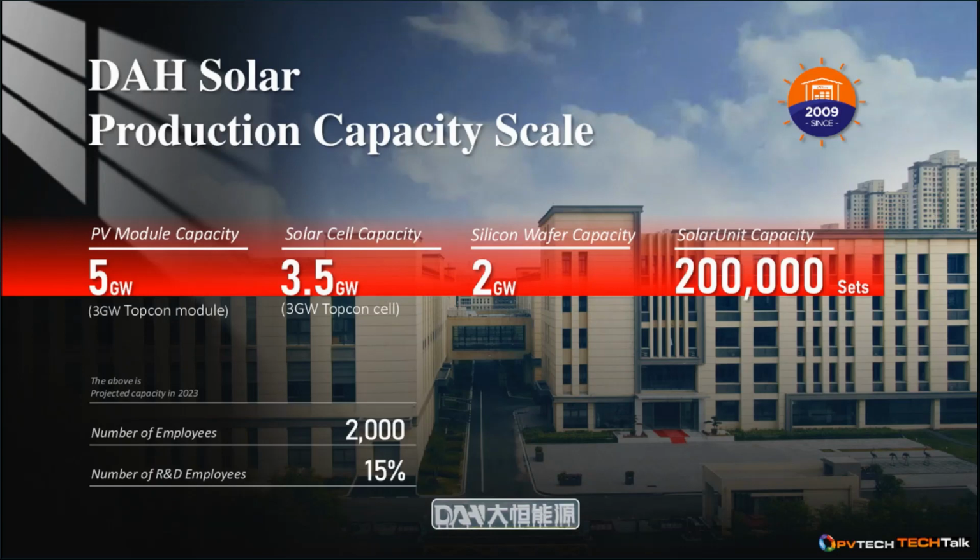Besides this, we also have capacity for 200,000 sets of SolarUnit, which is the world's first integrated PV system developed by DH Solar. Our company has around 2,000 employees, and 15% of them are from the R&D team. We are not aiming to expand quickly in production capacity, but we really want to focus on R&D, and we would like to provide our clients creative, innovative, valuable, and premium products.